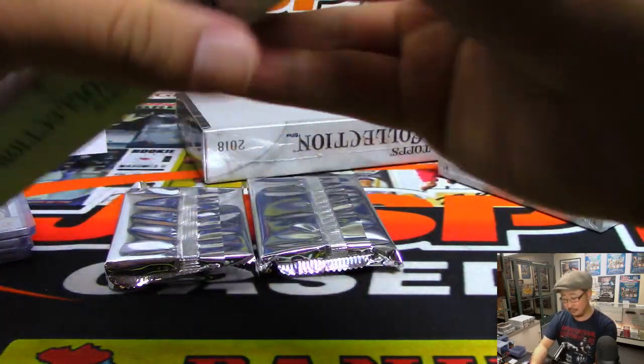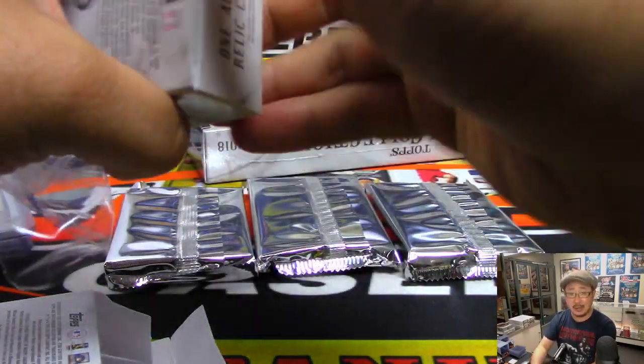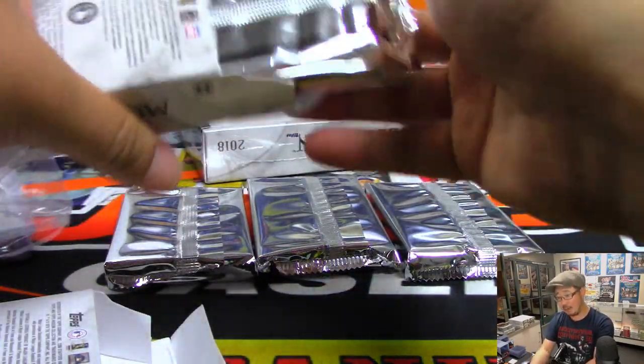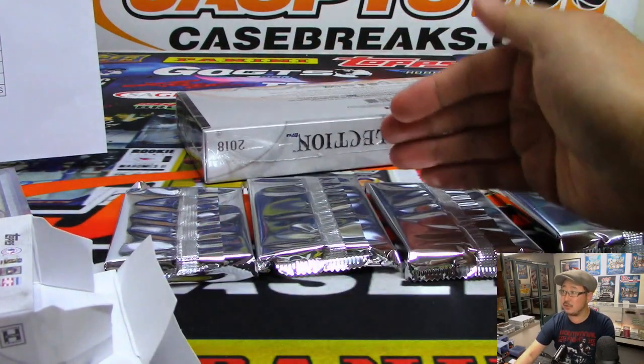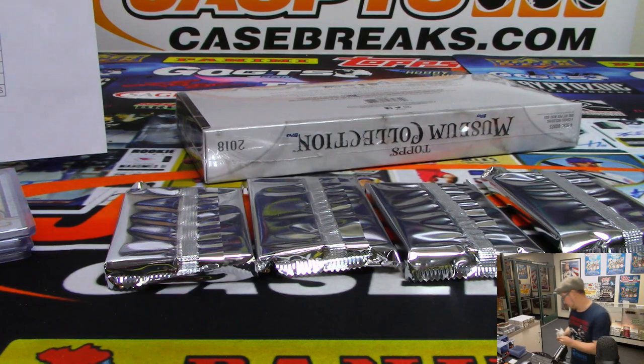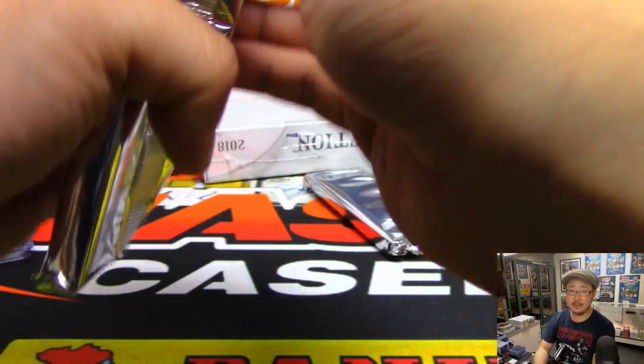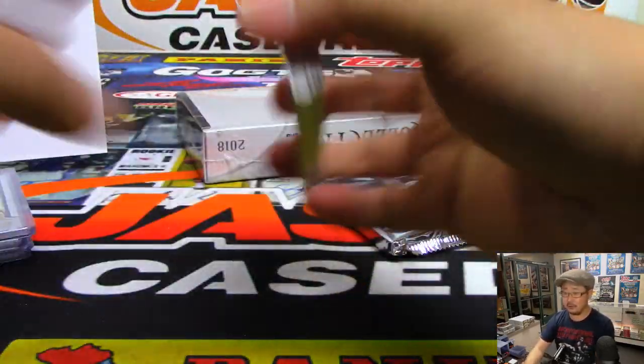If Yelich wins a ring, and like World Series MVP, that would be yet another boost. It'll go to the next level in value. But you gotta argue that's why you're gonna hold, right?